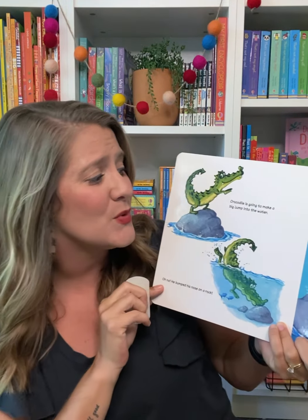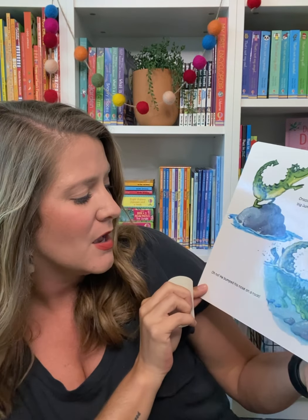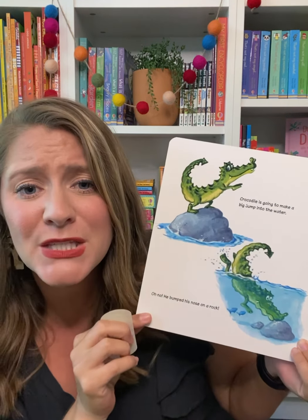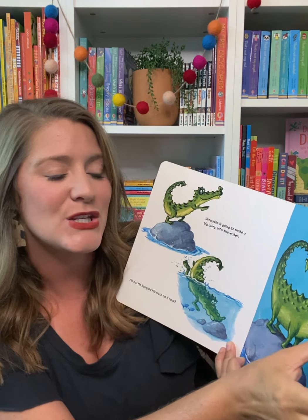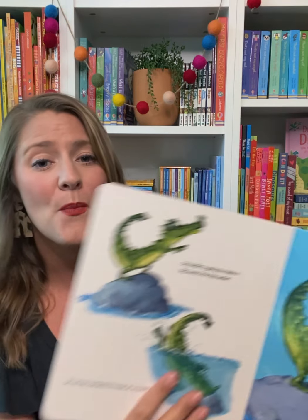Crocodile is going to make a big jump in the water. Oh no, he bumped his nose on a rock. Don't worry, Crocodile. A cast will make it as good as new, and you'll feel all better too.